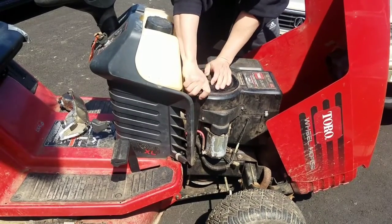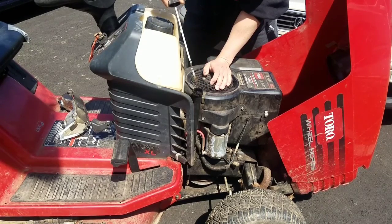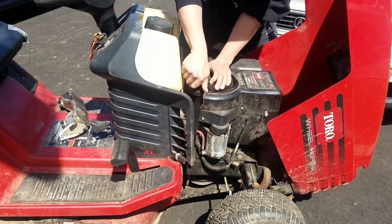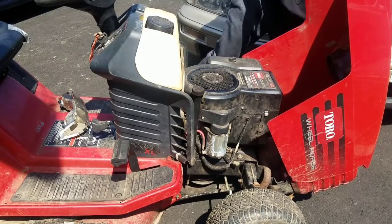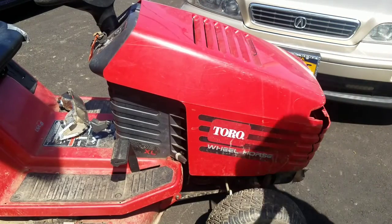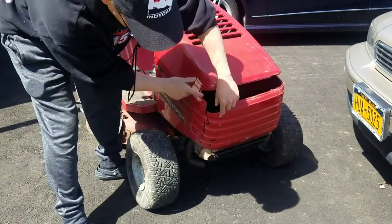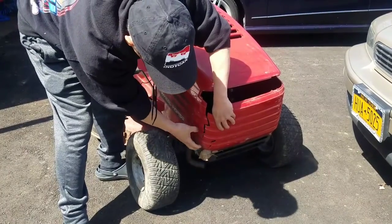This one turns both ways with compression, which means that the connecting rod is still connected to the piston. I did check the oil. It's a little dirty, but it's full. A little bit past full by like 3/4 of a quart. Also, this hood gets hung up a lot. Also, the hood is in bad shape here, completely cracked.